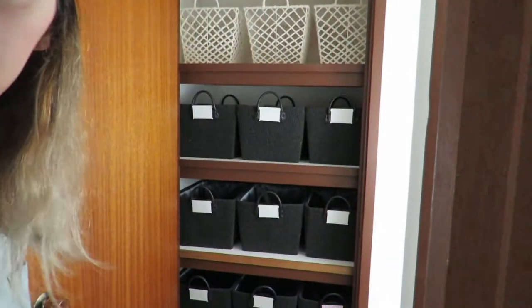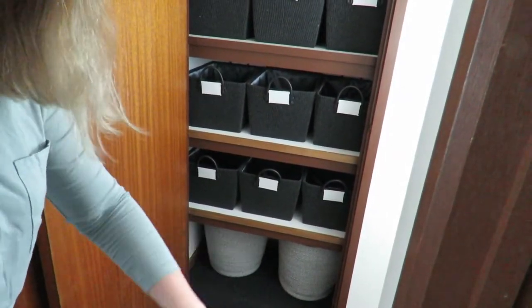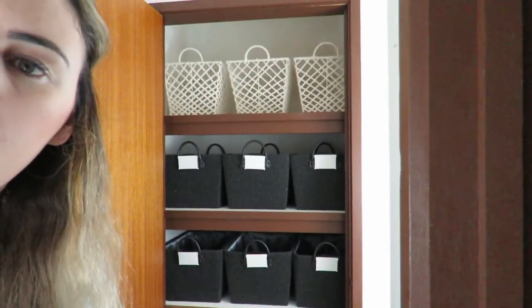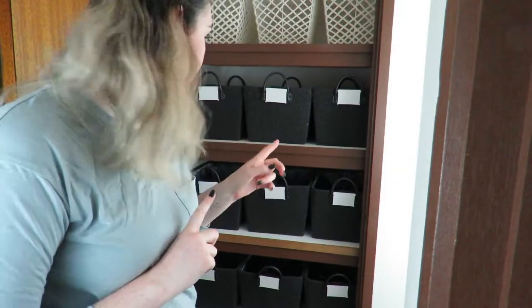Okay, so that's all the labels on. Like I said, I need 2 more down the bottom and 3 more up the top there. But for now, I can start putting some stuff back in.